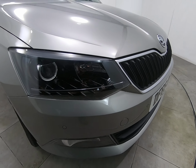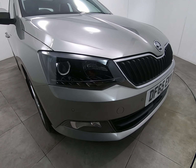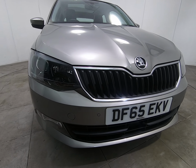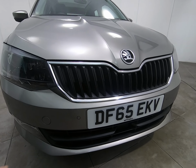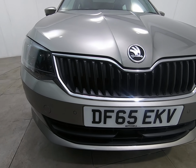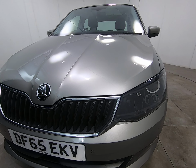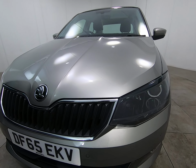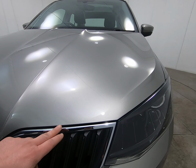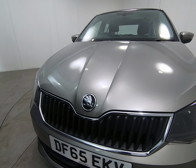There's certainly no scuffs or marks to any of the bumper corners. The car does have the front and rear parking sensors. No marks to the centre of the bumper either. Car's never pushed up to anything at all. Once again, get very close to show you can't see any stone chips at all.